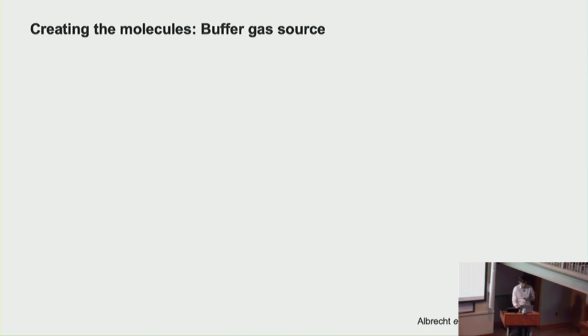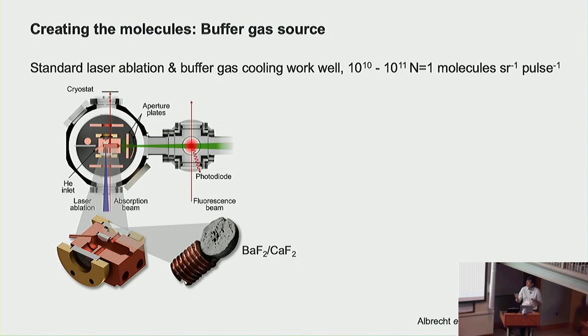Now, creating the molecules is of course the first step, and that's pretty straightforward. Normal buffer gas cooling and ablation work.